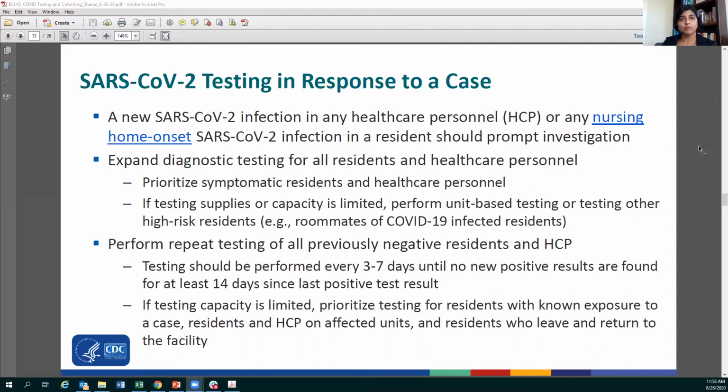In that circumstance, we will recommend expanding diagnostic testing for all residents and staff in the center, prioritizing those with symptoms, but also trying to more broadly look for those asymptomatic infected individuals, because we can then deploy infection prevention practices to address those. Sometimes supplies and capacity of our laboratory testing can restrict how broadly we can test. And so we do understand and recommend, again, unit-based testing or prioritizing high-risk individuals if you don't have adequate testing supplies. And after that initial look following an exposure, we continue to recommend testing every few days until you don't see any new virus-infected individuals detected.